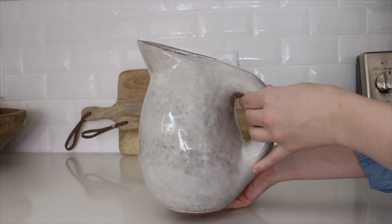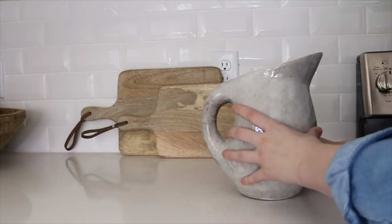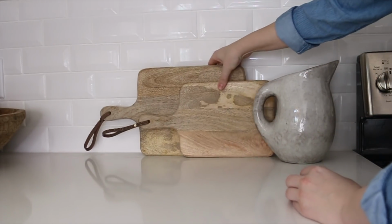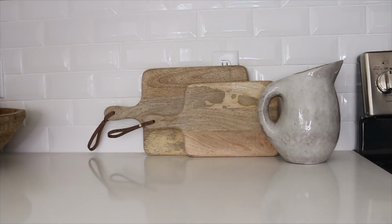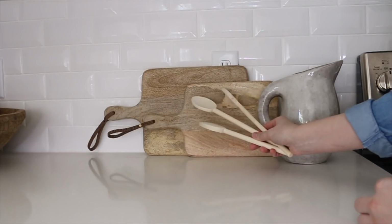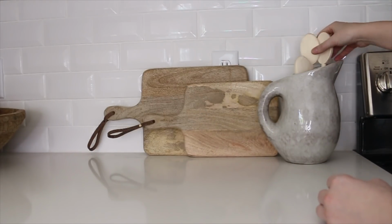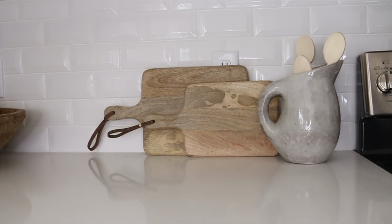I have this beautiful vase. This is a reactive glaze vase that I recently just got as well, and I love this for my kitchen. I also like having a vase where I could put our cooking utensils in, spoons, spatulas, and all that jazz. So I found these light natural wood spoons, and I really like the color tone of these. They tie in really well with the cutting boards. You don't want to go for too orange of wood. They just would clash and it wouldn't look right. So you want to make sure you get the right tone.